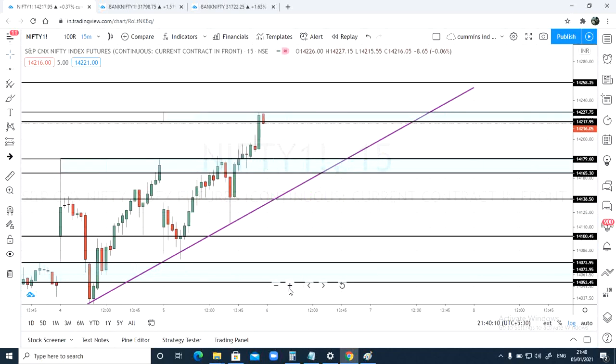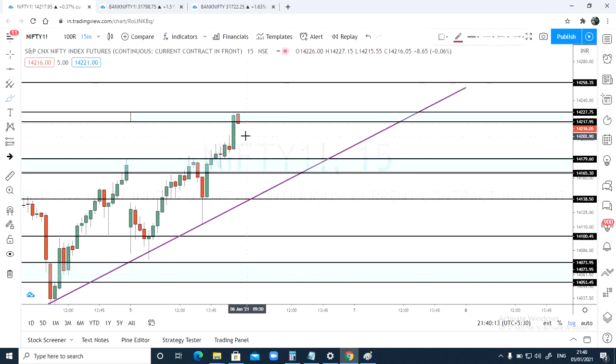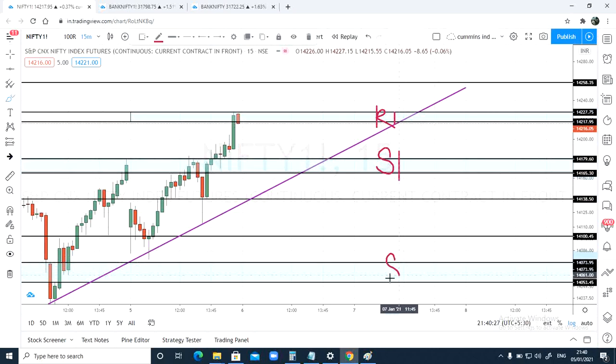Now let me mark these zones. The place where price has closed, it is near resistance zone 1. I'm going to mark this as resistance zone 1. This is going to be my support zone 1 and this is going to be my support zone 2. The only addition I have today in Nifty is the resistance zone. Rest all I am going to keep the same.